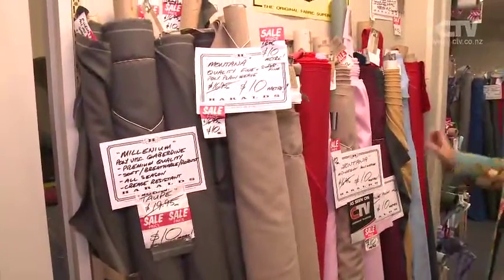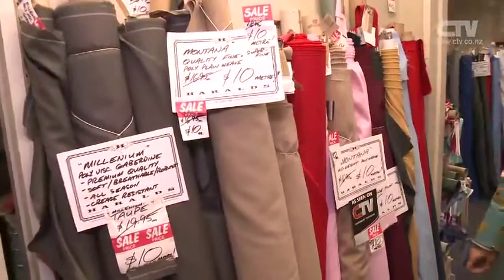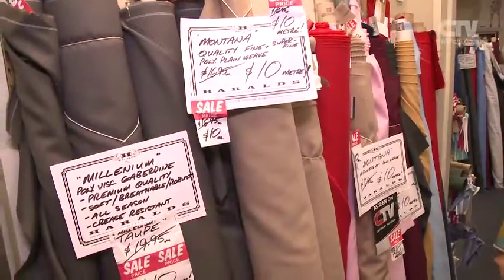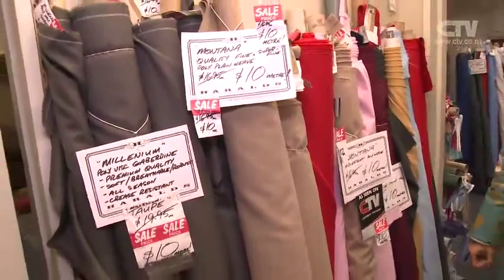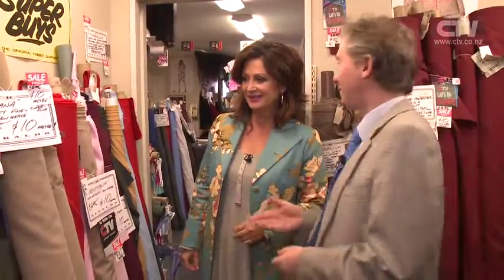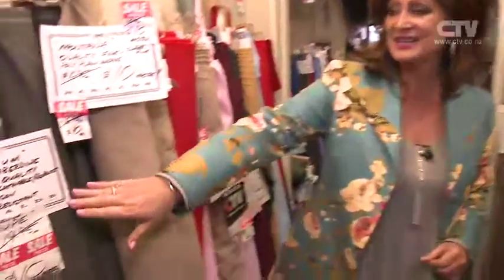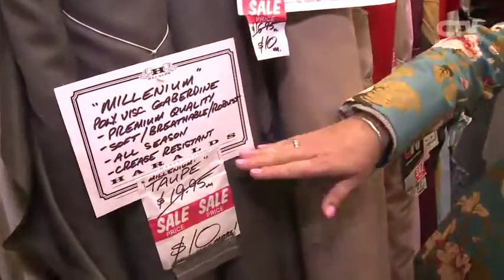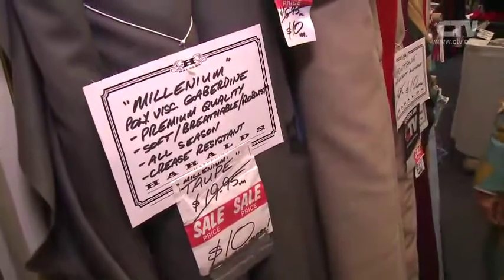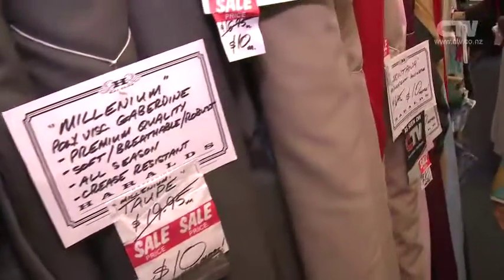By goodness. What beautiful fabrics you've got here again. Yes, these ones are mainly for skirts, trousers, jackets, everyday apparel, and they're very, very robust, machine washable. You can give them a hard time, and most of them are half price. So they started life at around $19.95, some were $16.95. Now they're $10 a metre. It's phenomenal. And look at these here. They're soft, breathable, robust, all season, crease resistant, premium quality. Goodness me, gabardines used to cost you an arm and a leg.